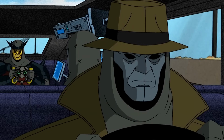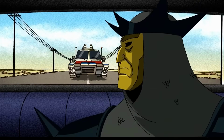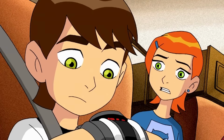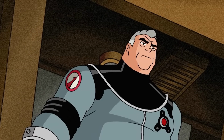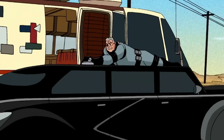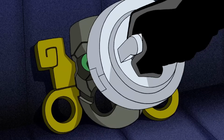Enoch, determined to reclaim the mask, faces off against Max and the Tennysons. As the RV approaches, Max activates its aerodynamics, intending to ram into Enoch's car. Meanwhile, Ben struggles to activate the Omnitrix due to Max's impatience with the situation. Max, now in his plumber suit, jumps out of the RV to confront Enoch's men and retrieve the mask. Despite Enoch's blade, Max manages to evade his attacks and seize the mask.